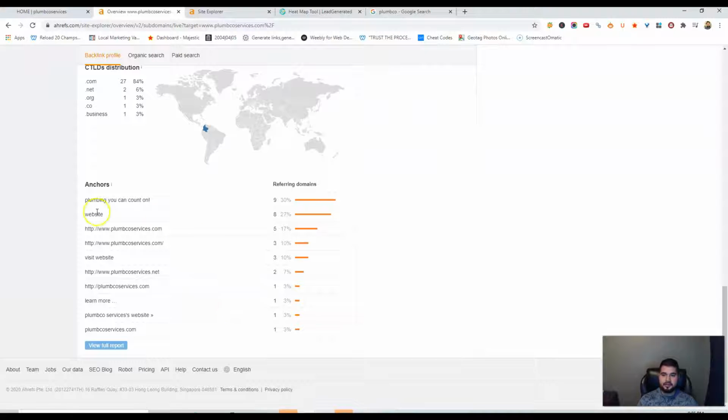Your anchor text is kind of what the search engines are going to relate to your site. So these are what's on other pages that are sending links to your site. So "plumbing you can count on." It says plumbing, so that's good. I'm sure a lot of people were looking up the term plumbing, but at the same time, if someone's looking for a plumbing service, they're not going to be typing in "plumbing you can count on."